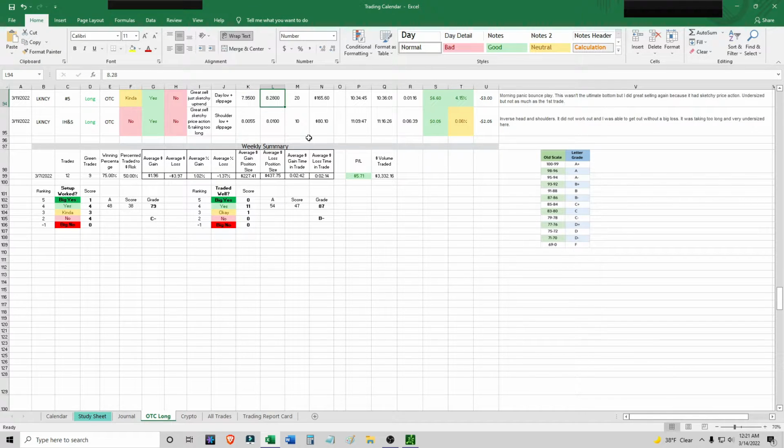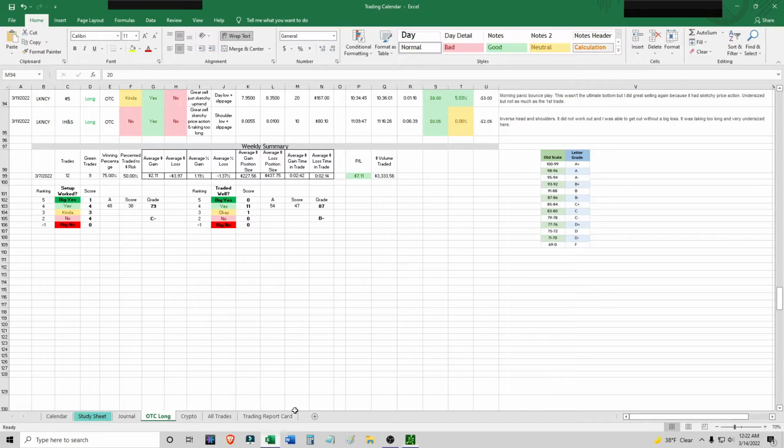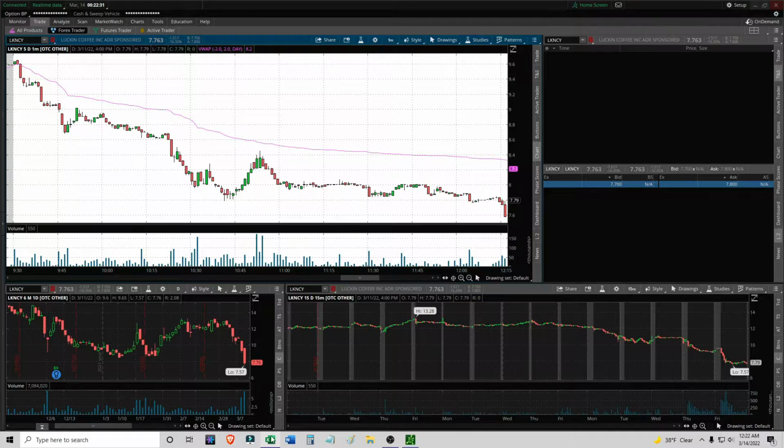Because I could have done that, but I just wanted to step back because it was kind of weird looking. And then if I was sized inappropriately, I guess at that point, I'm in at 795. I'm going to cut it if it breaks under 780. Worst case, I'm out at 770, so my risk would have been 770, right? So then I would have to double my size. I would have made 16 bucks, which actually is a lot more than what I thought it would be. Okay, that's pretty cool.